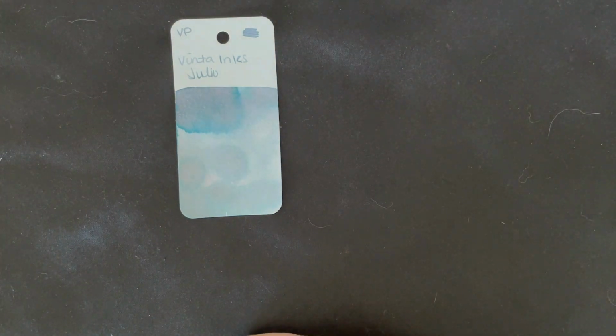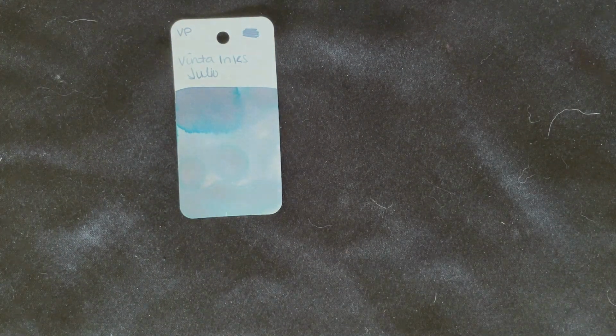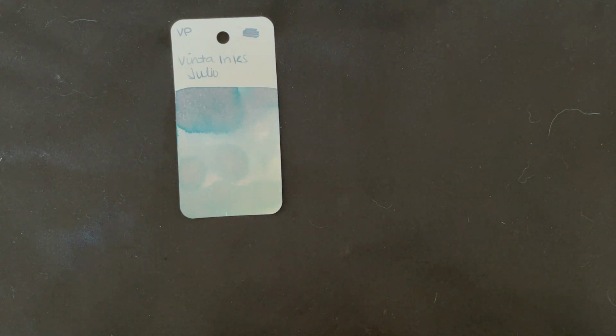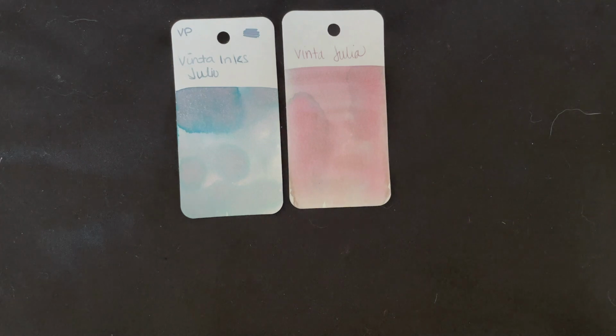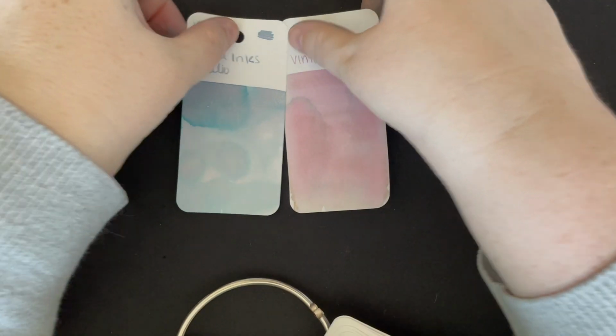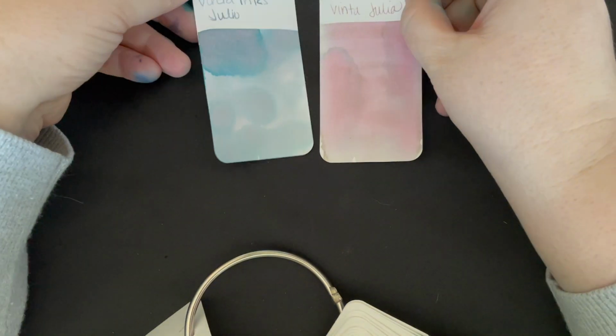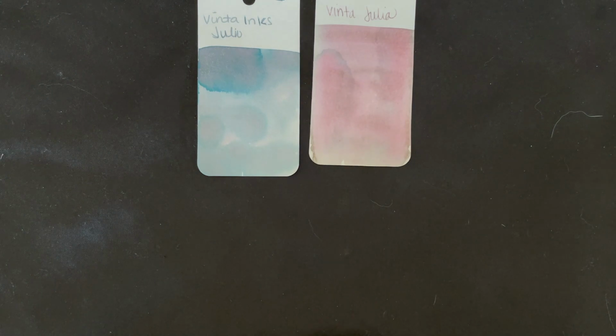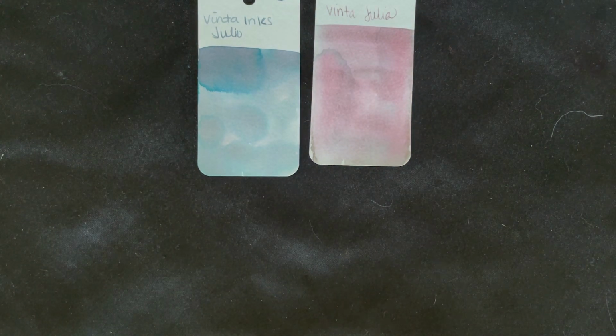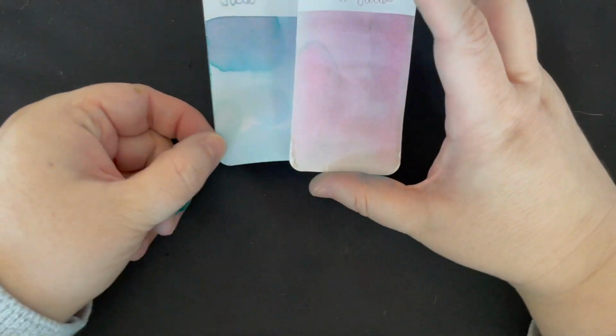Let's see the two of them together, because if I do one, I'm going to do the other. So this is a blue with a pink undertone, and this is a pink with a blue undertone. And this has the gold shimmer, and this has the silver shimmer. Very pretty. But if I do one, I'm definitely doing the other one. So that's possibly two days' worth, and I'll do them right after each other. I'll do them together too, because I like seeing that in my Hobonichi.